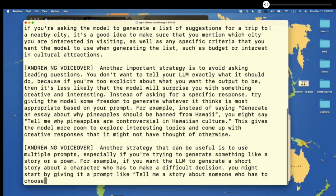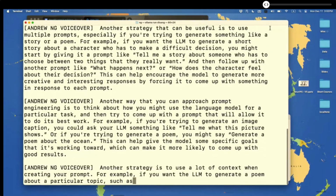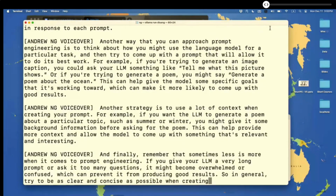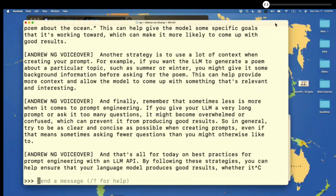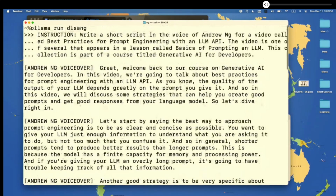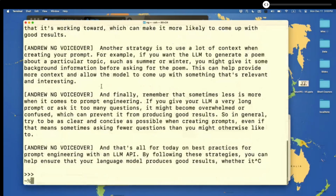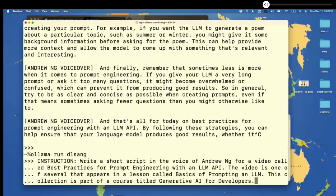And again, I know this is a lot of text, but according to various metrics that he ran, here, let me hit Control-C on this. Let's see, where's my mouse? Great, welcome back to our course on generative AI. In this video, we're going to talk about best practices for prompt engineering. That does sound kind of like me. Let's run it again.